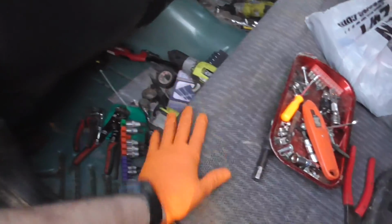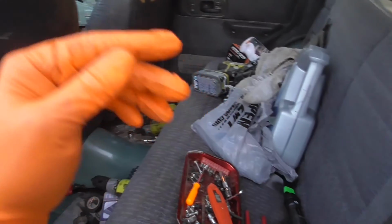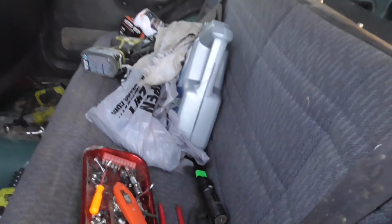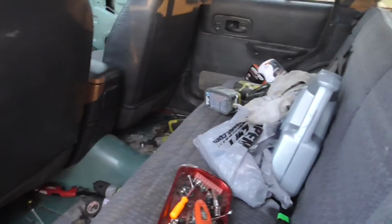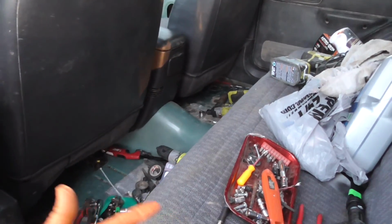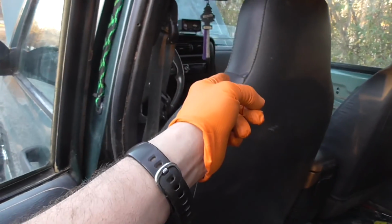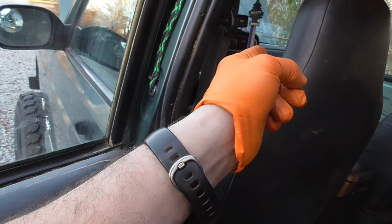As you can see, there's no more carpet. If you knew anything about the interior, I don't have the seat covers in anymore, because seat covers were trashed for me off-roading it. Carpets were trash. They're caked in mud. I could have cleaned everything and put it back in, but my passenger side of the dash leaks over there.